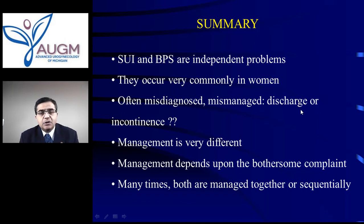Sometimes discharge may be considered as incontinence. Remember, the vulva is so sensitive. Just a little bit of vaginal fluid coming in contact with the vulva can make you feel an exaggerated response where you think, oh my God, there's a lot of fluid, and then you feel as though you have urinary leakage. So yeah, there may be stress incontinence or there may not be, but we will figure that out through the tests that I've recommended.